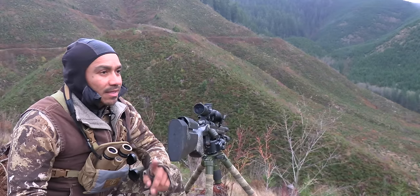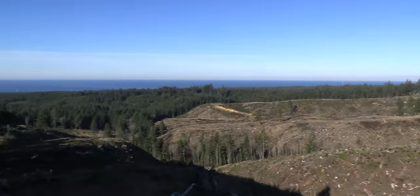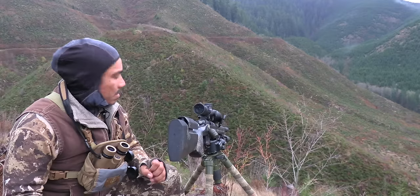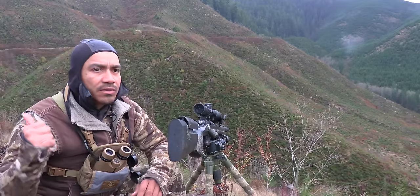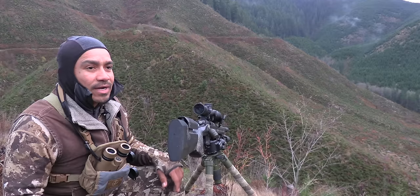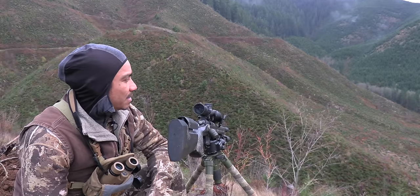We call this place the Eagle Nest because it's got an excellent view all around. It's a recent clear cut, anywhere from 200 to 1,000 yards. It has a lot of green, a lot of vegetation that the elk will come and eat.